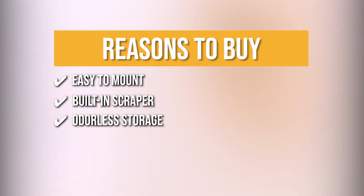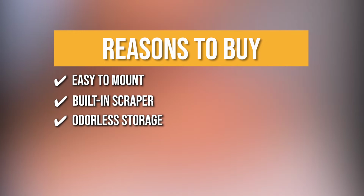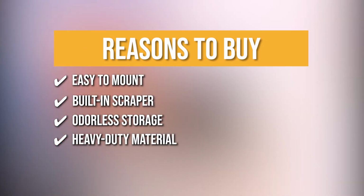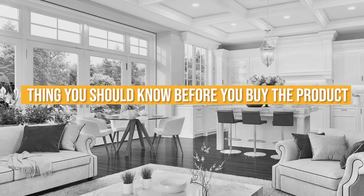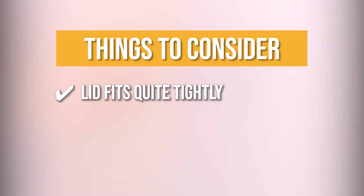Odorless storage. This item has a compost bucket and lid that hides a smell even without a charcoal filter. Heavy-duty material. This product is made of sturdy, high-density polypropylene that's easy to clean. Keeping all that in mind, the thing you should know before you buy the product is the lid fits quite tightly, so a little amount of force is required to remove it.